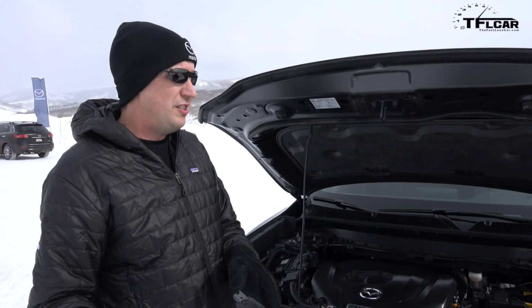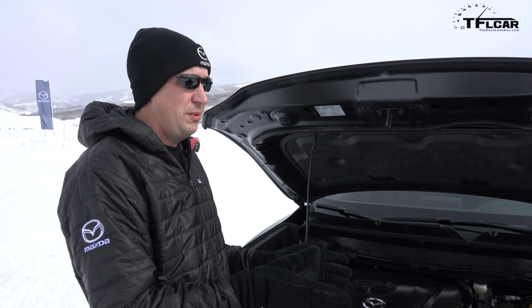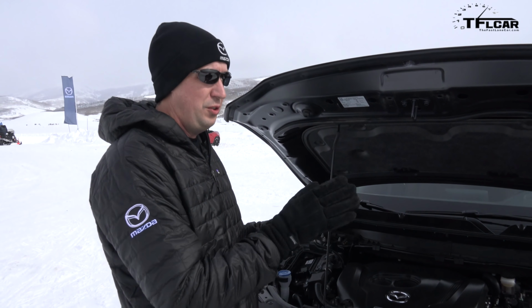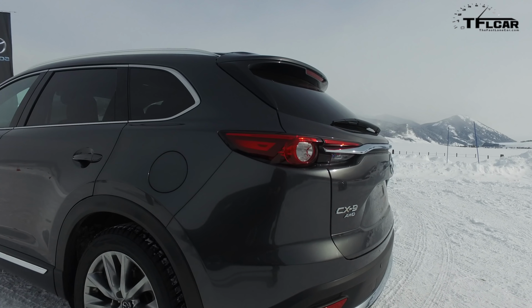It's a pretty common strategy these days for big engines to get replaced with smaller turbocharged engines in the name of fuel efficiency. It always pays off on the window sticker. It doesn't always pay off in the real world. That's the trick.